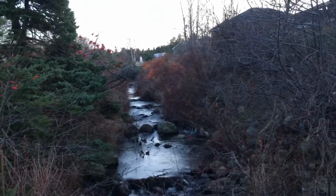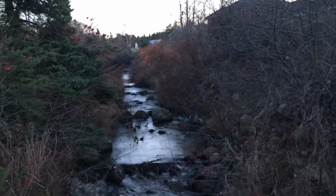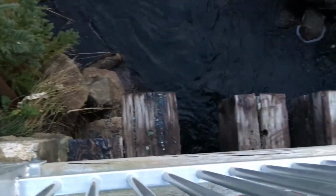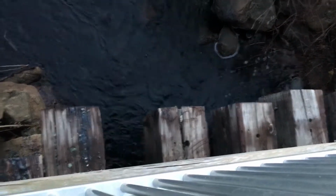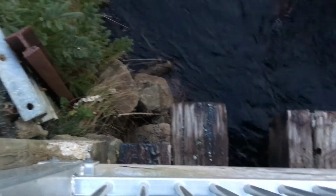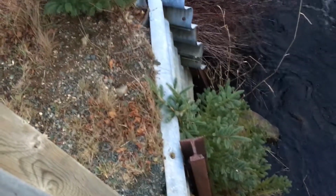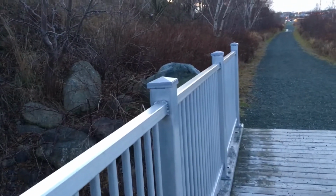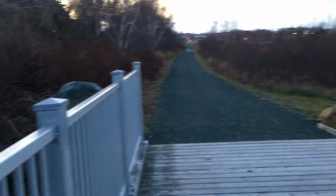So this is one of the places where we used to hang out when we were kids and go underneath the bridge. Part of it still looks like the original railway ties, even to this day. So I guess they implemented what was left here and just built on top of it. Just decked it over and put some aluminum rails on here for safety, so you don't fall in the water.